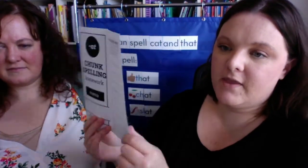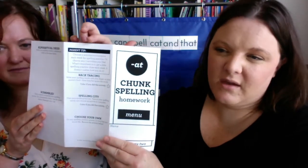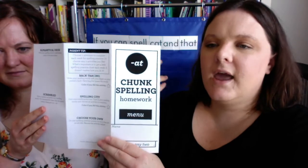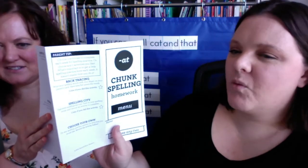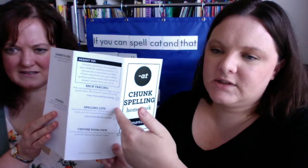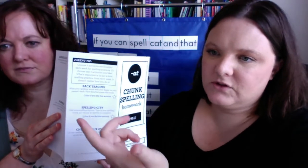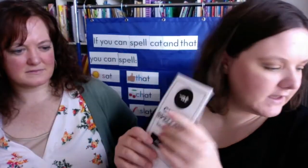So one of the things that's every week is they can do look, say, cover, write. So they look at the word, they say it, they cover it up, and then they write it over here. And then every week there's a shape write where they just write the words around the shape. And then on the back we have a parent tip. So every 4th week, I think, it has just the directions for the parent, but other weeks it has an explanation of what chunk spelling is, and how to support your kids and why it's important to do these things. And then we also have some hands-on activities, so that if they don't want to do a pen and paper activity, they can do something else.